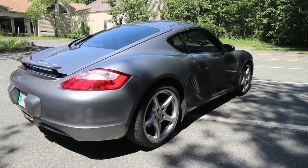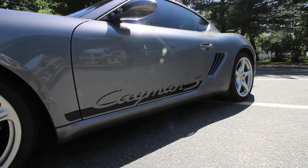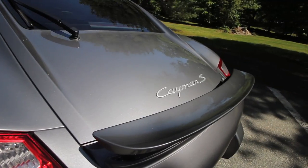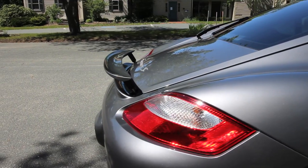We are in a 3.8 liter Porsche Cayman. So, a 2007 Cayman S with a 3.8 liter swap. Now, for those of you who don't know, a regular Cayman came with a 3.4. The Cayman S actually came with a 3.6 liter. So this car has been swapped to a 3.8 liter. Just for simplicity, this is basically a 20 grand deal to get this motor in this car. You do not see this very often.